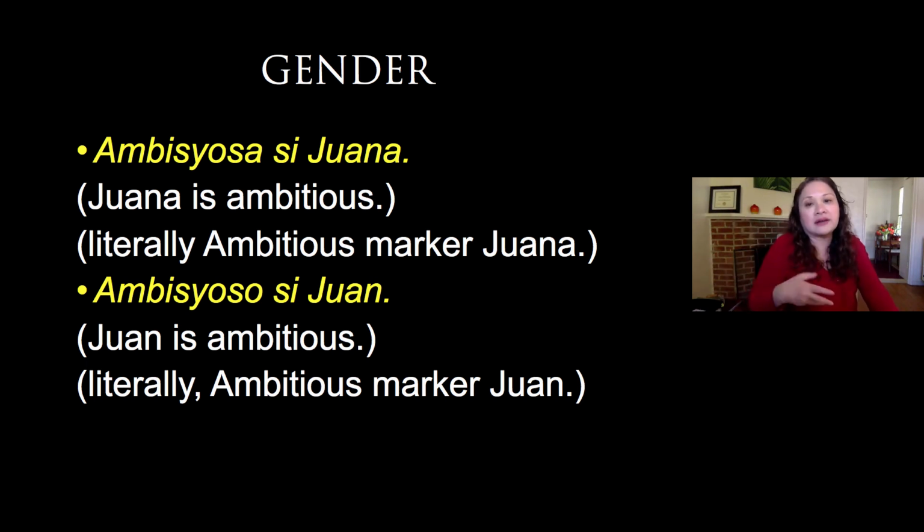It's still ambitious, except that's a little bit like Spanish. I think this was derived from Spanish. You put ambiciosa, A for women, and O, ambicioso, for men.